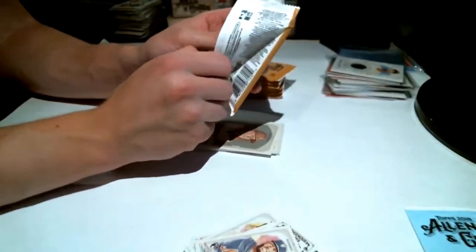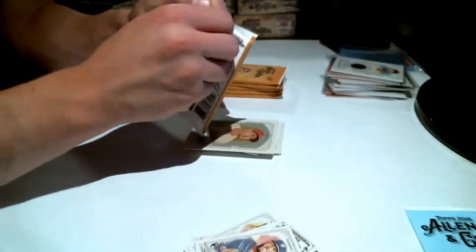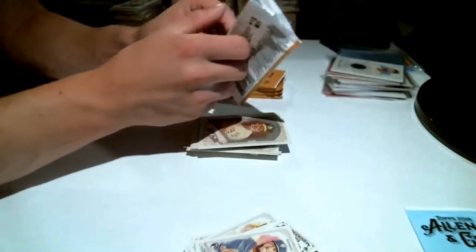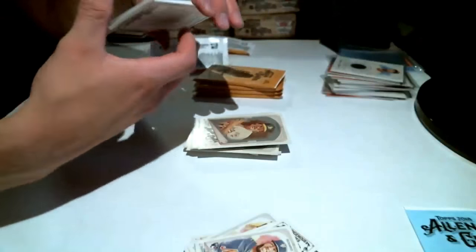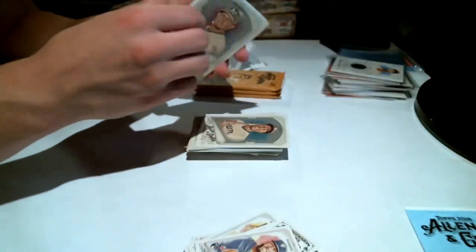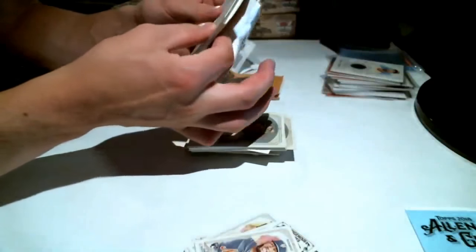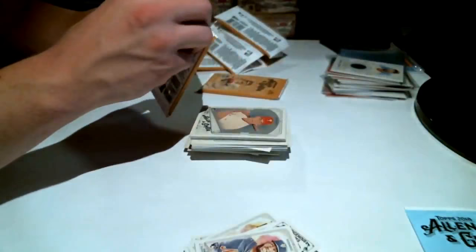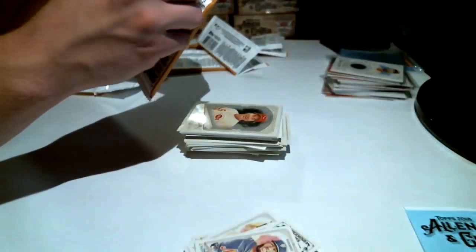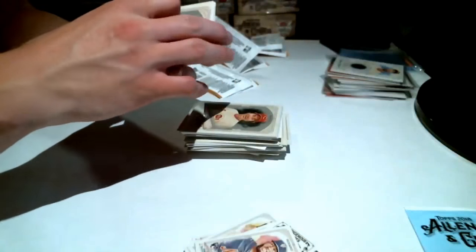Oh, nice. Giants fan, Athletics fan. Man, these glossy cards are all over the place in the packs. Nice. Giants and Raiders. Okay. Yeah, I'm a Dodgers fan, so normally I root against you guys, but tonight I'm rooting for you. Sounds good? So the Giants win tonight.